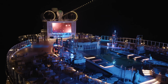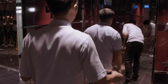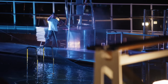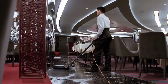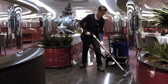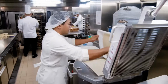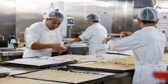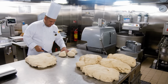The bridge isn't the only place that has to operate throughout the night. Across the ship, a secret nighttime army is at work, making sure the Seaside runs smoothly 24 hours a day. Four floors of outside decking needs to be scrubbed. Every restaurant given a deep clean, and every public space hoovered from top to bottom. On board, more than 100 staff work through the night. And one department in particular is a hive of activity, the ship's in-house bakery. Fresh bread has to be made from scratch all night, every night.